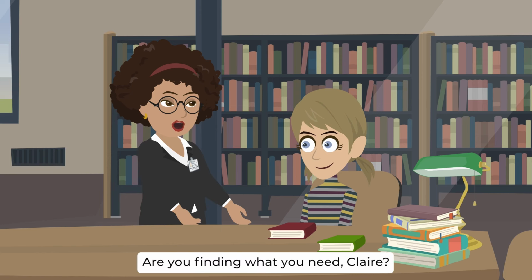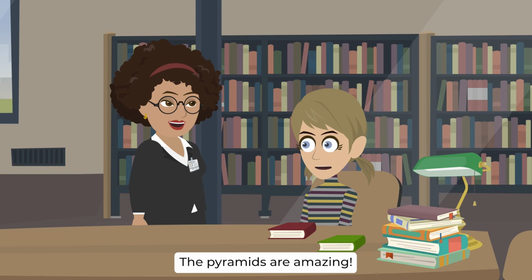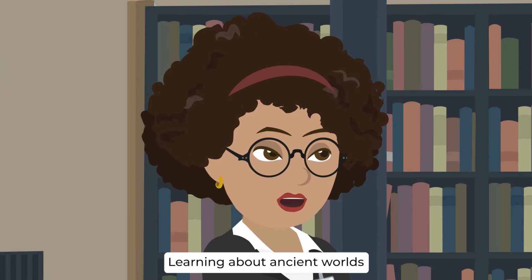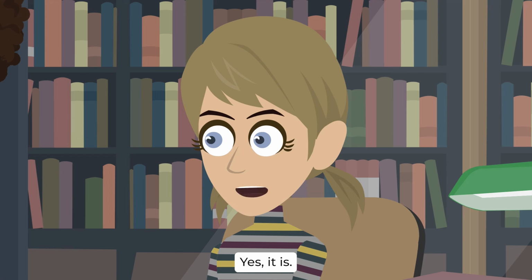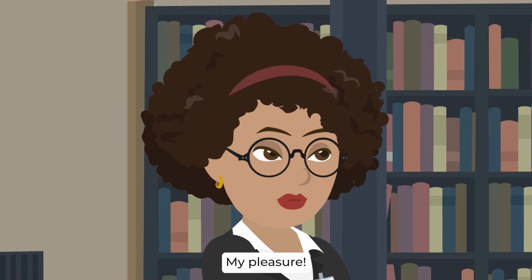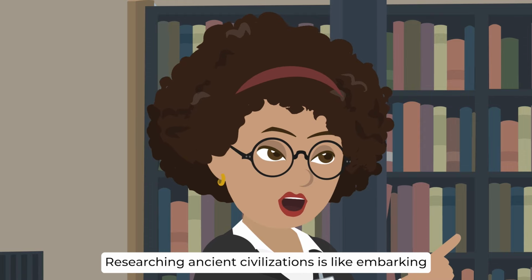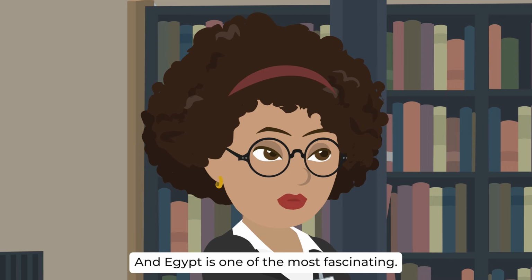Are you finding what you need, Claire? Definitely. These books have so much information. The pyramids are amazing. Learning about ancient worlds is like unlocking the secrets of our human past, isn't it? Yes, it is. I'm so glad you pointed out these two books to me. My pleasure. Researching ancient civilizations is like embarking on a captivating journey, and Egypt is one of the most fascinating.